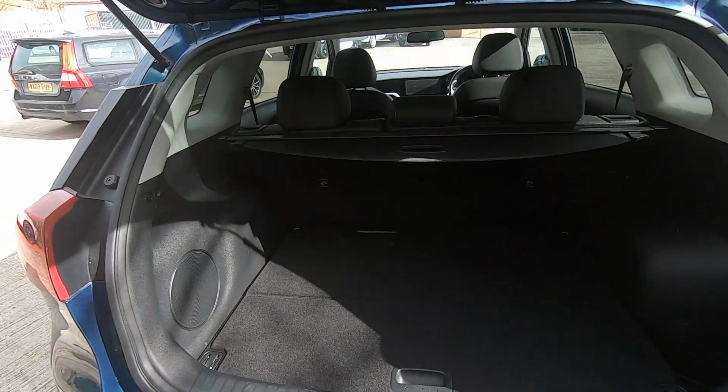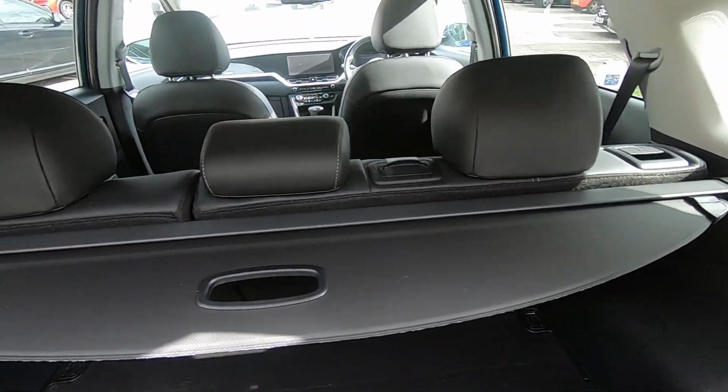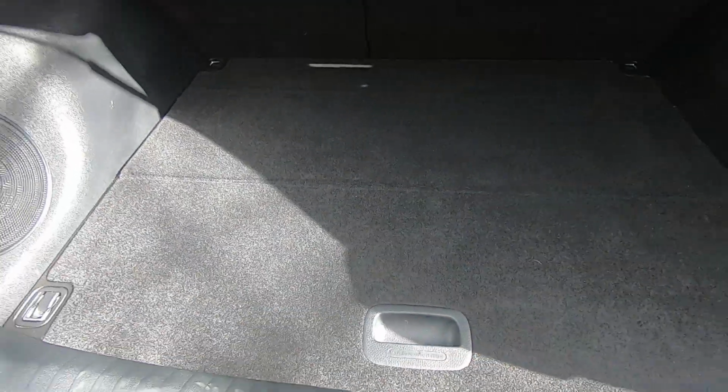So take a look in the boot. You can see that the parcel shelf is present. Additional stowage underneath.